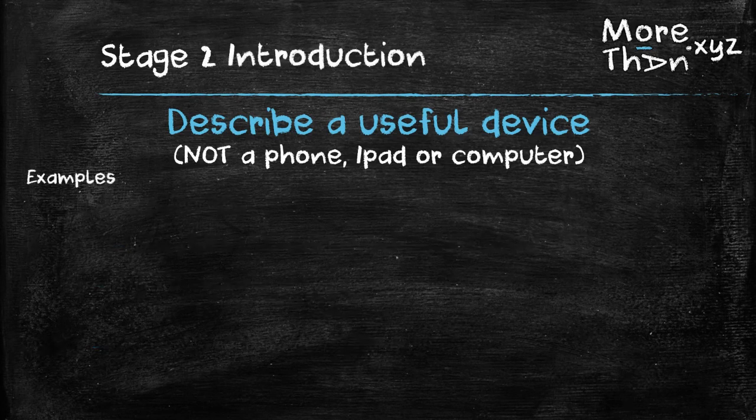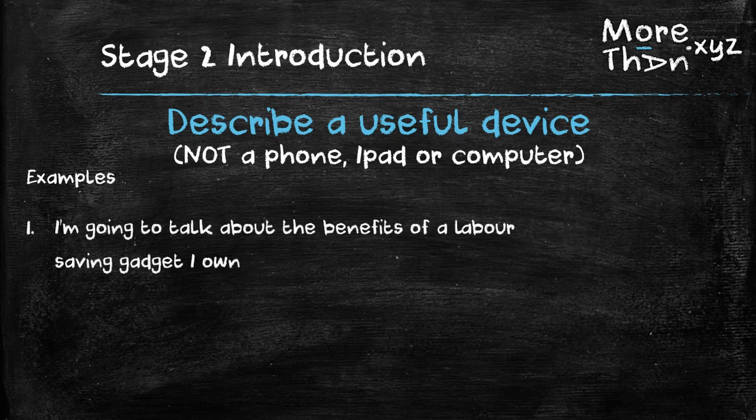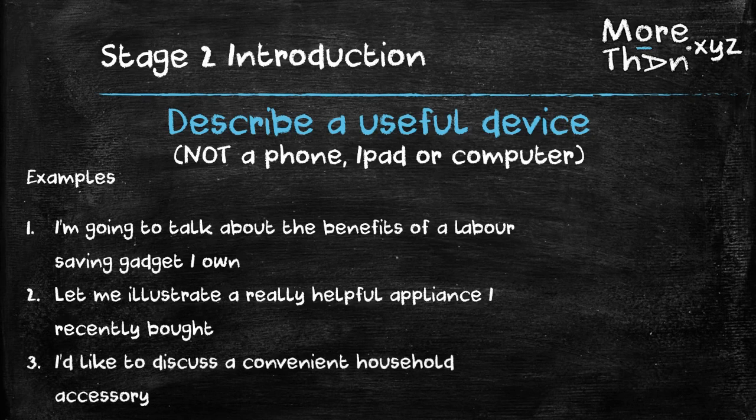So, introduction. We need to paraphrase, and we're going to start with the examples. I've got 3 of them for you, and these are going to start setting the scene for what we're going to talk about. I'm going to talk about the benefits of a labour-saving gadget I own. Let me illustrate a really helpful appliance I recently bought. I'd like to discuss a convenient household accessory.